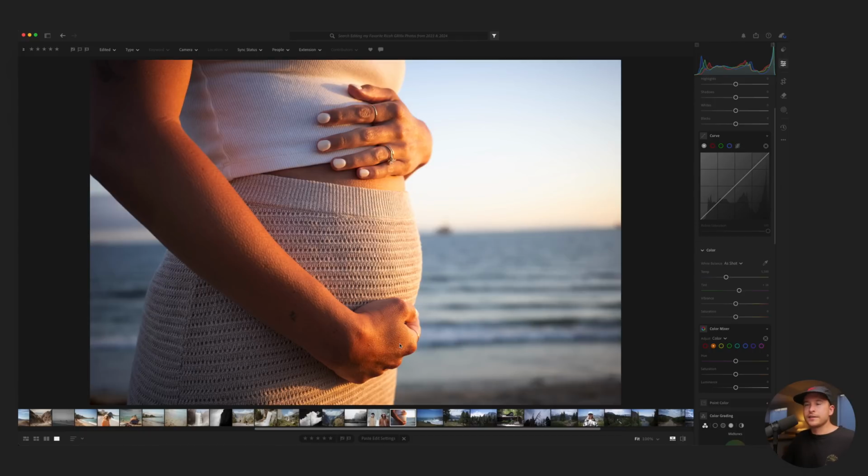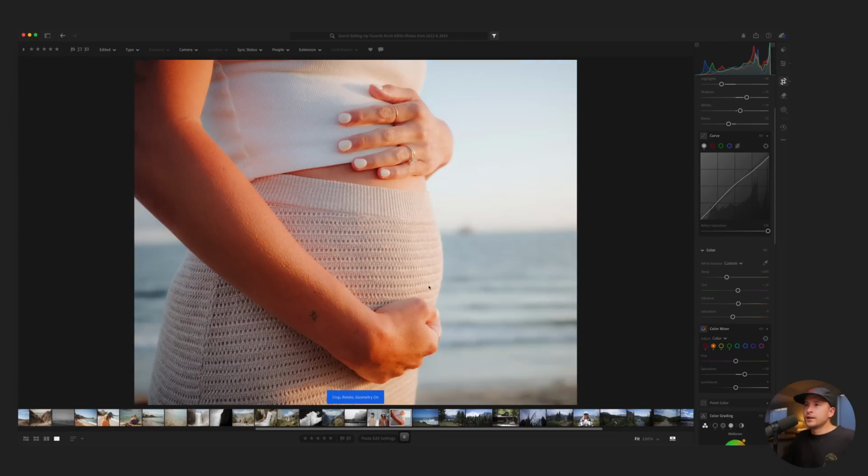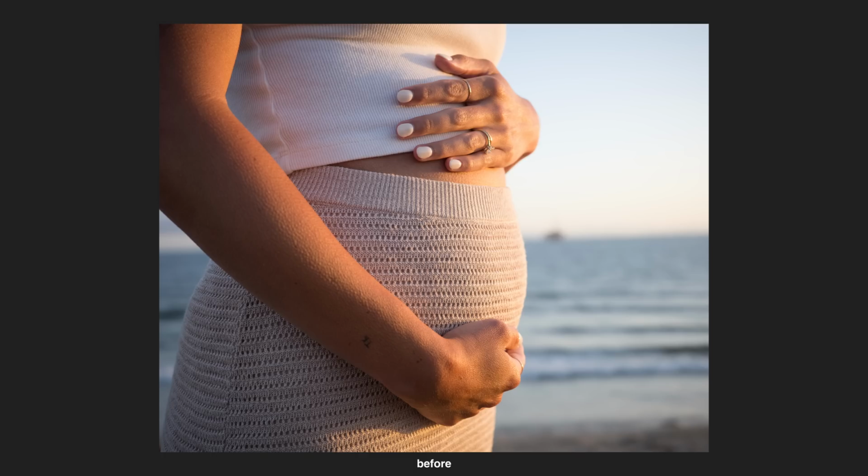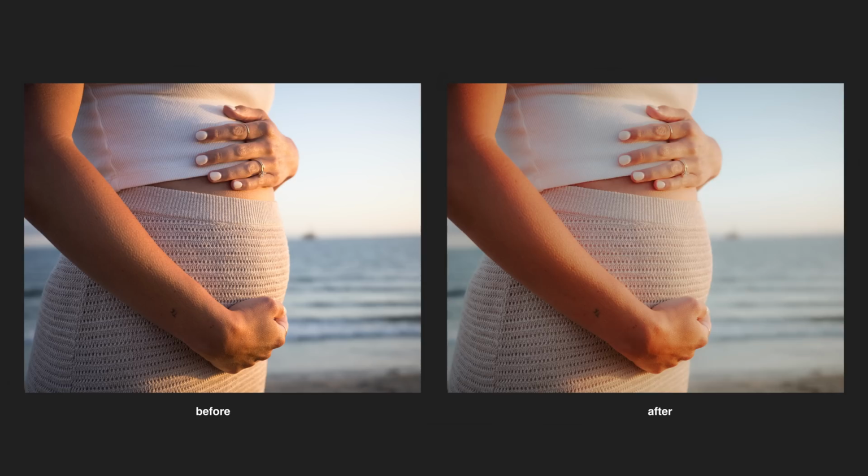Next one, pregnancy announcement photo. Copy and pasted from the previous one. It's looking a little bright, so we could bring that down, contrast down. I want that to feel really soft. I'm looking at the highlights on her stomach. I don't want it to be this hot and bright. I want it to feel like a little bit in between. And right about there is looking pretty nice. There's before, after, so nice and smooth.